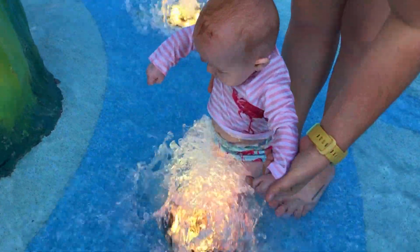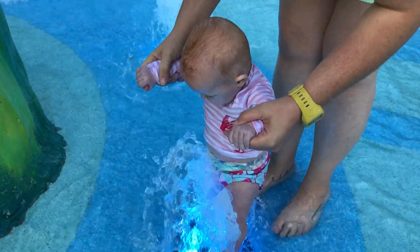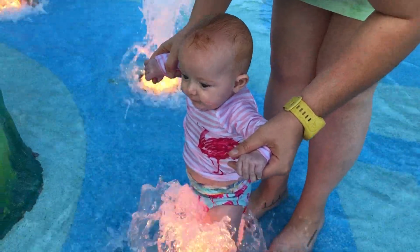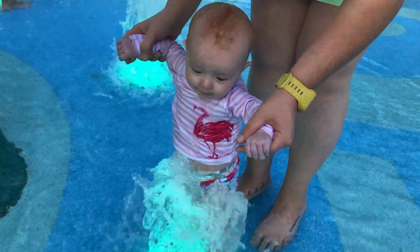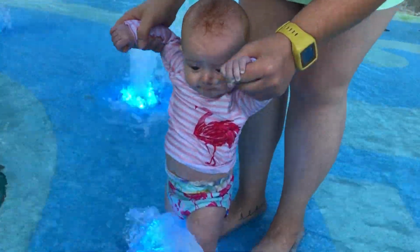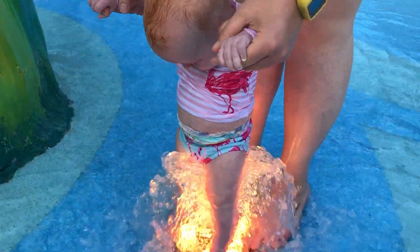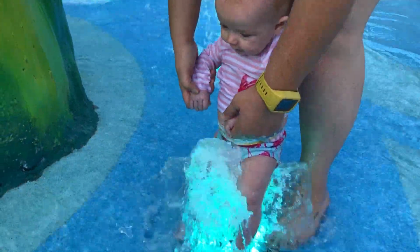Whoa! What's going on there? Oh, that's a lot of water. Oh, again. Oh no, I don't know if she likes it. Yeah, put it behind her butt. She's peeing. Now she's peeing blue.